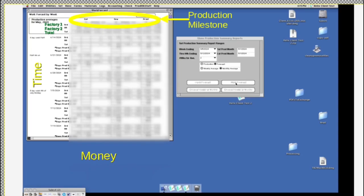What I'm showing today is a live application running inside of a production environment, so necessarily the actual numbers are blurred, but I don't want that to take away from the demonstration on just how powerful of a management tool this system is. What we're looking at here is a work forecast, and we have three, what I was calling a production milestone, which is really three separate parts of the production process that require specific teams and resources. And so that's what we want to manage.